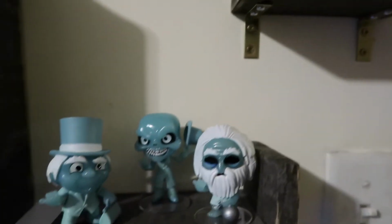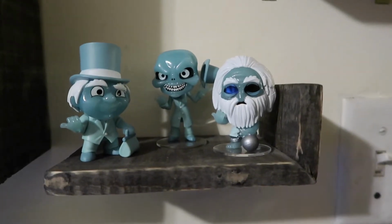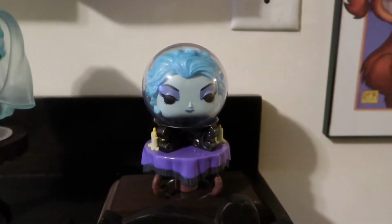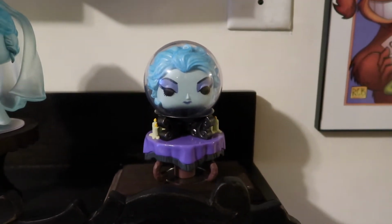Even the small ones. Look really pretty. I mean, the small ones actually have a little more detail, oddly. They do. They're really pretty. I'm in love with all of them. If I didn't like them, I wouldn't have bought them.